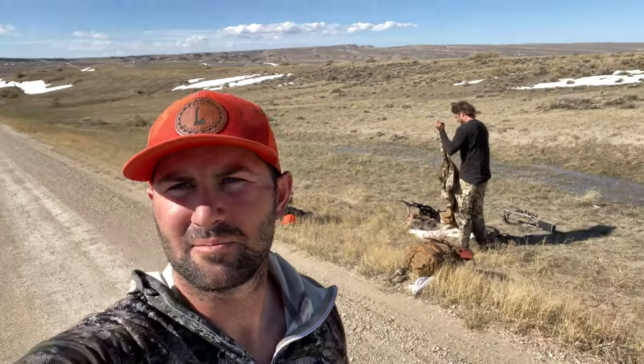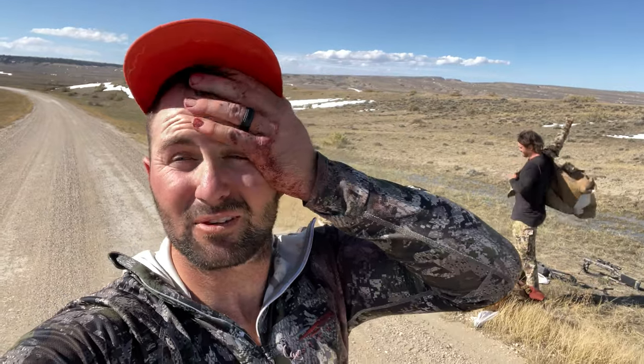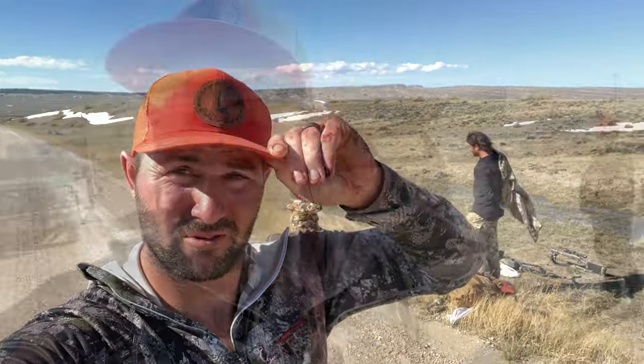Finally made it to the road. Now I've got about a half mile walk to the truck, but I'd much rather walk on the road than what we just went through.